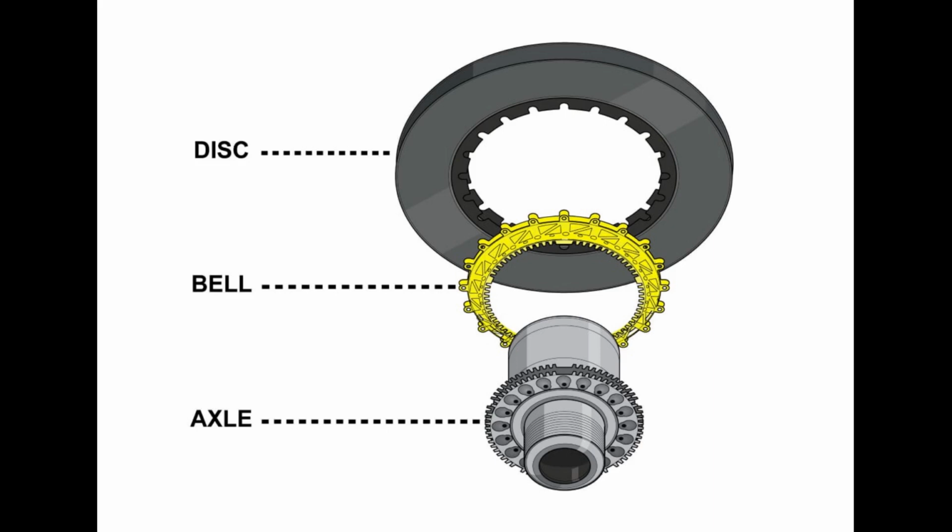Brake material is supplied to the team by two key suppliers, Brembo and Carbon Industries. The disc mounts to the axle via an intermediate ring known as a disc bell. This is a precision machined part that matches the inner splines on the disc and the corresponding splines on the axle. The splines do the majority of transferring the torque from disc to axle, although bolts are also used.